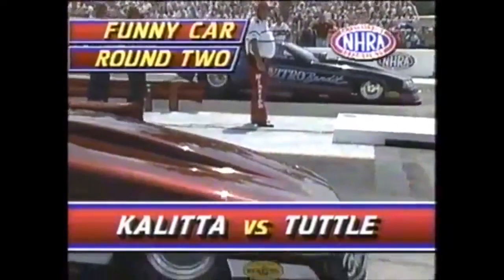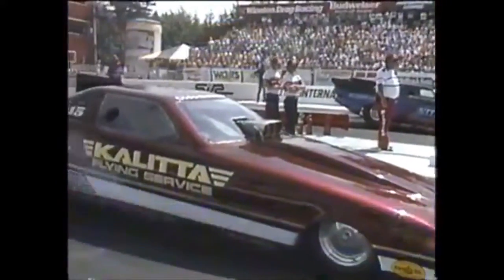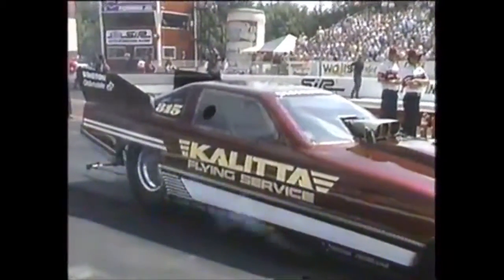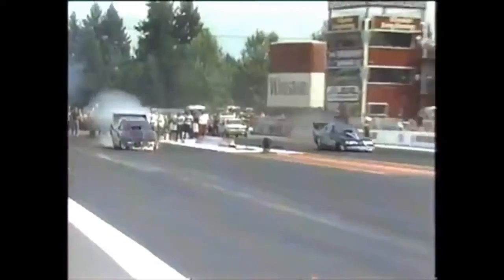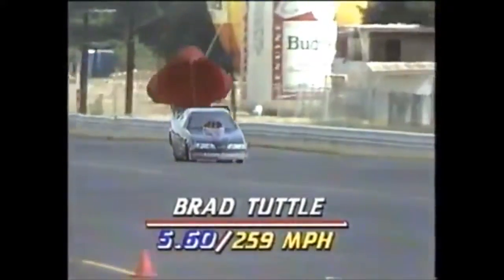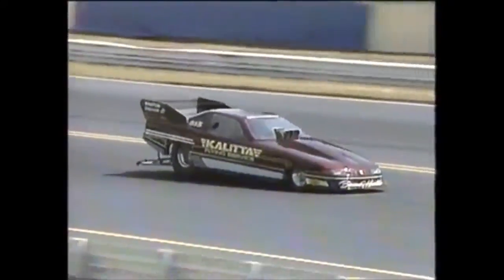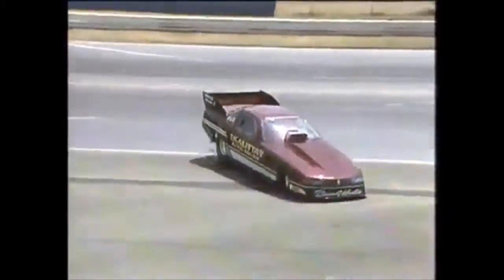Tuttle is in the far lane of the racetrack. Coletta has the choice of lanes and takes the near lane. While the racetrack appears to be equal, we find the lower qualified cars, like the Coletta Flying Service Special, taking the near lane of the racetrack. And a giant wheel stand and tire smoking start for Scott Coletta. Brad Tuttle advances into the semifinals. His time 5.60, his speed 259 miles an hour, but he's in the semis, and Scott Coletta is out of competition.